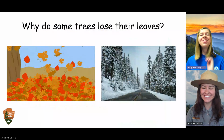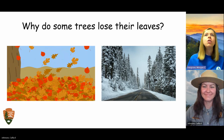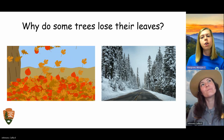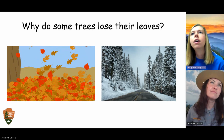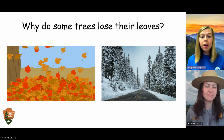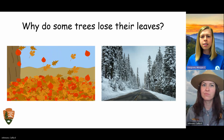Now, if you guys are able to, I want you to see if there's a window in your classroom, look outside and tell me, do you see leaves on the trees? And if you don't have a window, that's okay. Try to remember on your way to school if there were leaves on the trees or not. So I'm looking outside my window and I'm not really seeing any leaves. I'm seeing a lot of branches, right? That's probably because it's winter time. And we know that some trees lose their leaves in the winter and other trees keep them.